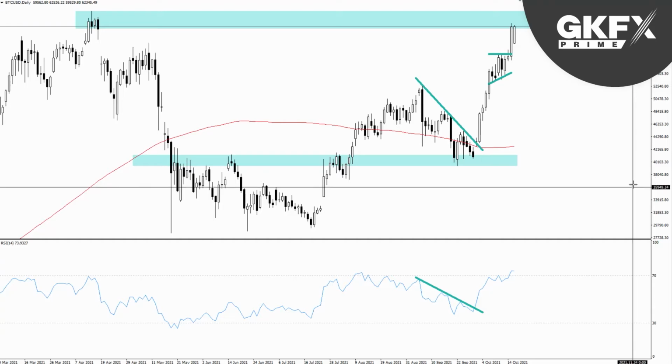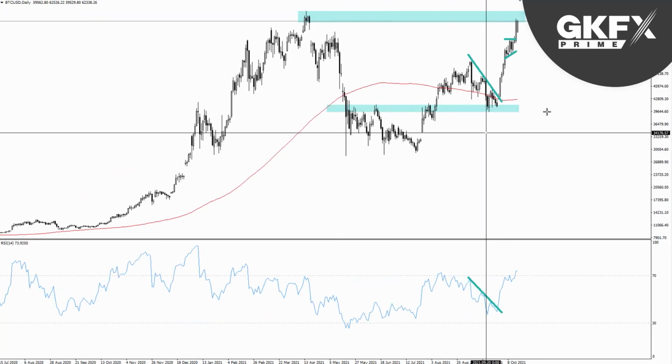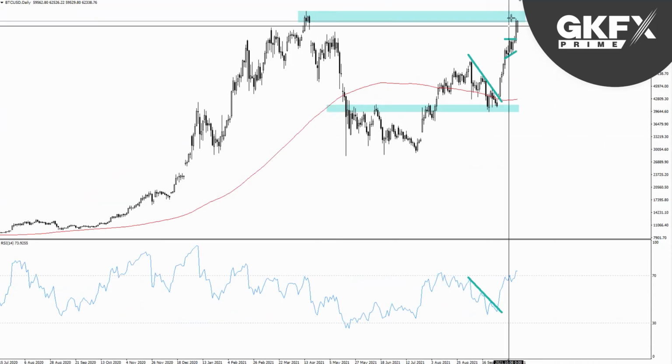So there you go. Looks generally positive for the chart of Bitcoin. Just wary of a possible double top.